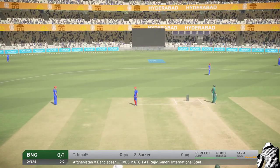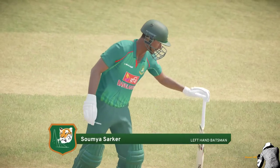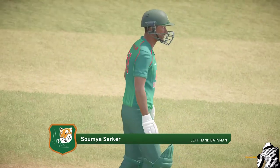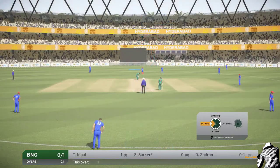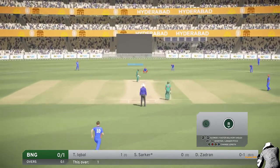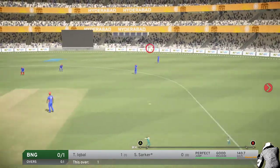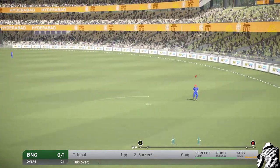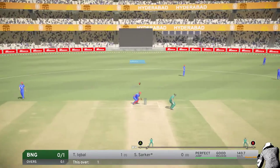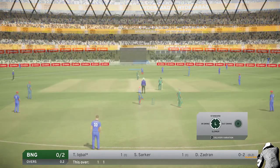Tamin moves on to one. Save there. Not mucking around here. First ball and off the mark.